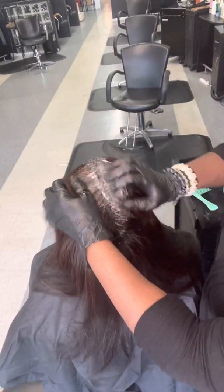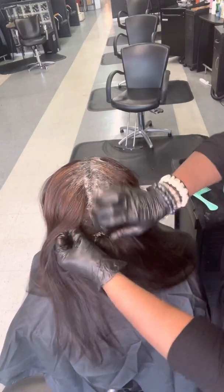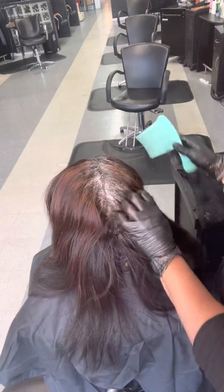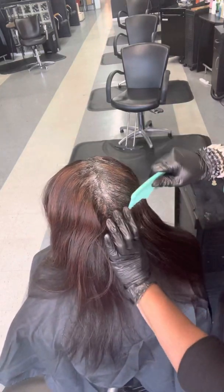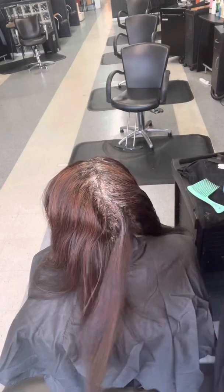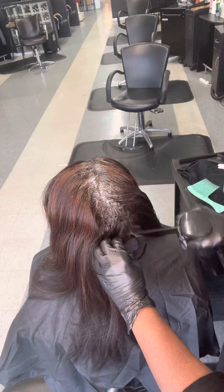So here it is. Now this will get her started. All right, you see that? And then I'm just going to section her hair, right? Now you could do this at home. You could do this with your children. You could do this with your boo thing.